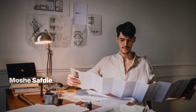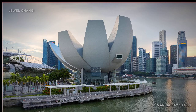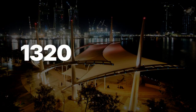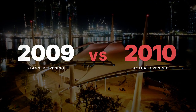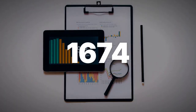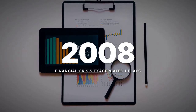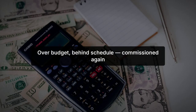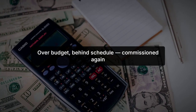The third force was Moshe Safdie himself. Safdie also designed Marina Bay Sands. Marina Bay Sands was originally set to open in 2009, but its construction faced delays caused by escalating costs of material and labor shortages from the outset, exacerbated by the 2008 financial crisis. A designer whose previous Singapore commission had already run over budget and behind schedule was commissioned again.